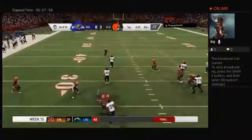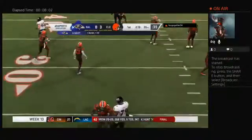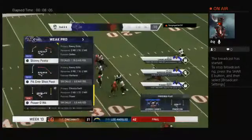And to give this time to the tailback, and not much to speak of. Call it a 1-yard gain up to the 26.